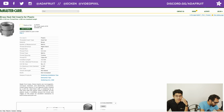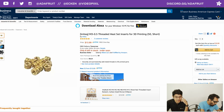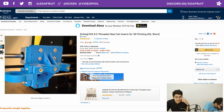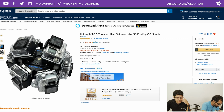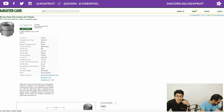I also found these on Amazon, albeit they have a different outer diameter. They have the same knurling and the same little lip, but they're just a different size. So it kind of sucked because they didn't fit some parts. I had to reprint whatever part I was making. Got a nice look at this crazy GoPro rig. It has like 8 GoPros, and they're all using heat set inserts. That's cool. All right, so those are the heat set inserts and those are the tips.